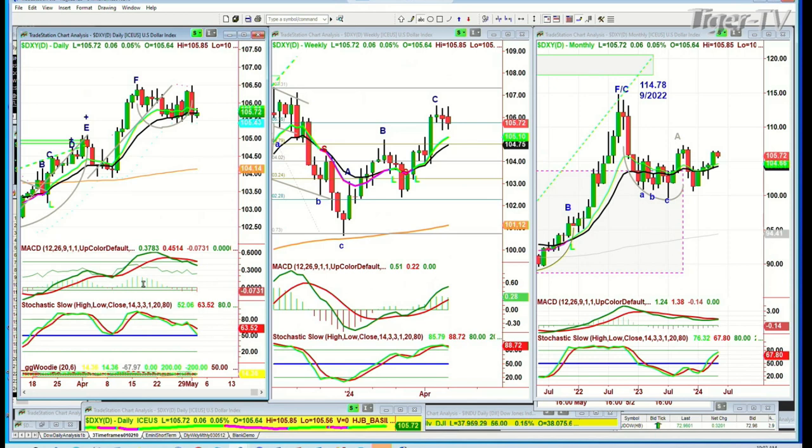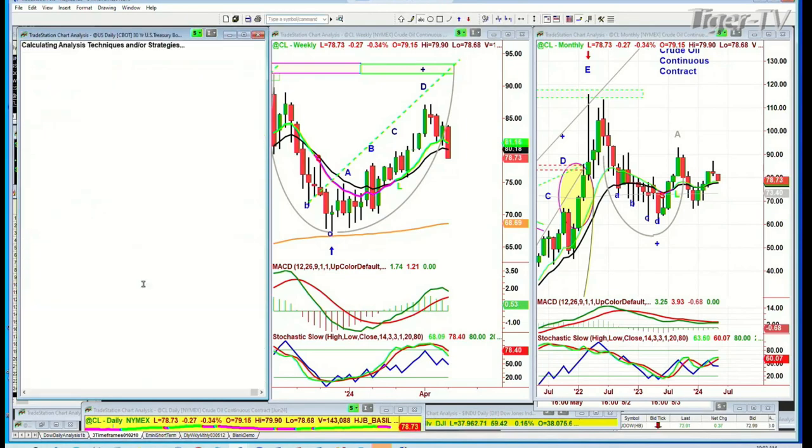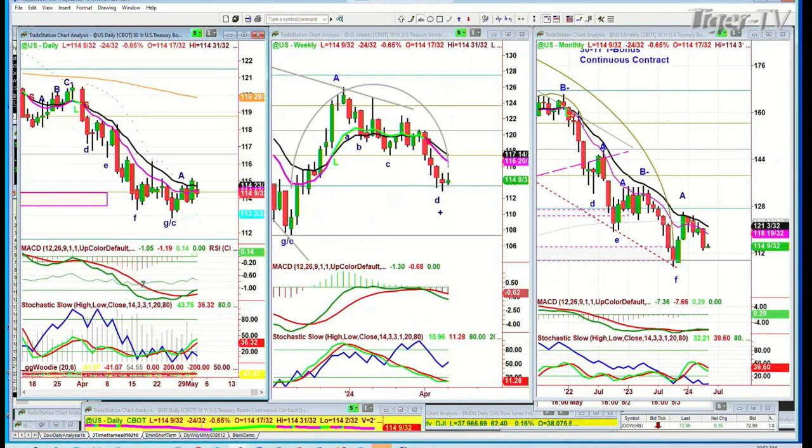Let's go to the crude oil. Crude oil right now is down 25 cents, 78.74. Big failure pattern. Let's look at bonds. Talk about failure pattern. Bonds are down almost a point at 114.93. I have to tell you, this market is starting to weaken and weaken and weaken.